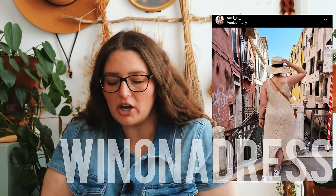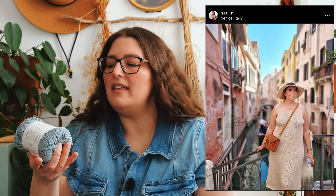So instead, I decided I wanted to make a spring/summer dress. And one that really caught my eye is a pattern by Sari Nordlund, and it's called the Winona dress. So she knit hers out of Sandnes Garn Tikilina, and I honestly didn't even know that Tikilina existed. I have Lina and I have Tynn Lina, and I love them both. But they added a new line to the Lina bases, and it is Tikilina, a chunky weight yarn. So it's the same makeup of 53% cotton, 33% viscose, and 14% linen.